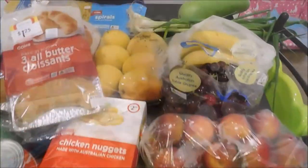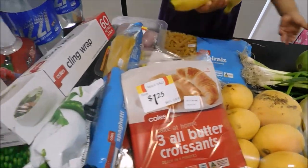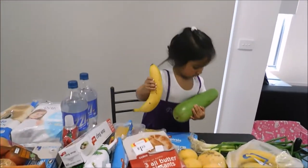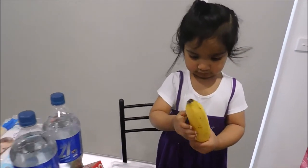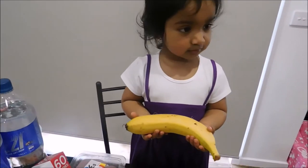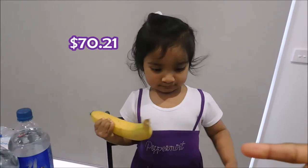And for all of this, at Coles, Aldi, and Market, we have spent how much, Kia? Oh, 20 months old? No. How much did we spend? $1,000.